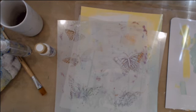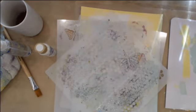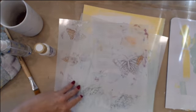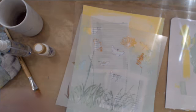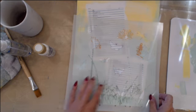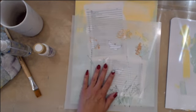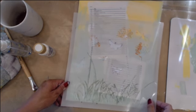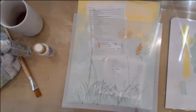Love me some butterflies. And love me some of that. Okay. All right. Okay. I'm really loving just this grassy situation, and I just kind of want to use that. I might use these stems. I don't know about those flowers, but I just love this grassy situation. And I really don't feel like drawing grass, so that might be the best way to do it.